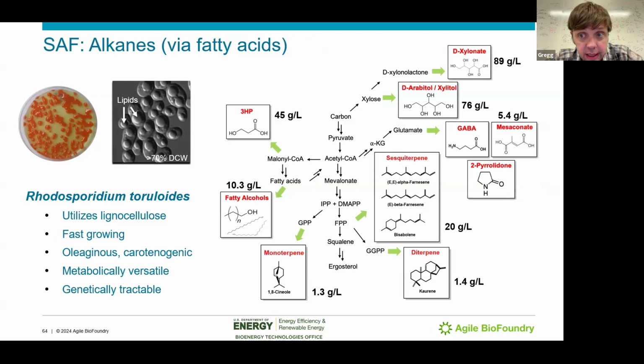And you can see on the right-hand side of the slide that Dee Lu and John Gladden and their team at Sandia have done a lot of work in this space to be able to produce a considerable number of compounds already, including, well, you can see these here, and many at high titers. And so it's extremely engineerable, including from fatty acids. They've been able to produce fatty alcohols at 10 grams per liter, which is quite impressive.